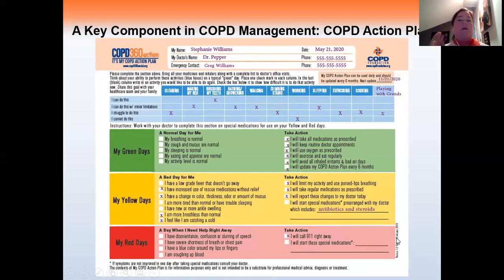And you can see that I have filled out this form as if this were a day that I woke up and I found that maybe things are a little bit off for me. So if you'll look in that yellow section, I put a check in the box that says, I have been using my rescue medications a lot more without much relief. I've also indicated that I have a change in color, thickness, odor, or amount of mucus. I'm more breathless than normal, and I feel like I'm catching a cold. Based on what I talked to my doctor about, I know that he wants me to limit my activity, especially my outdoor activity, and he wants me to do my pursed lip breathing techniques more frequently when I'm having these symptoms. I'm going to continue to take my regular medications as they're prescribed.